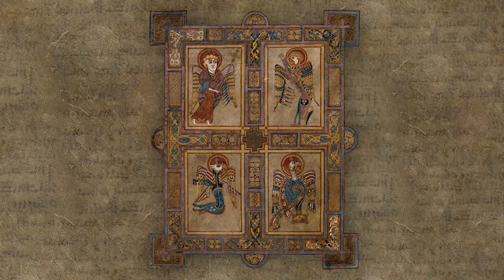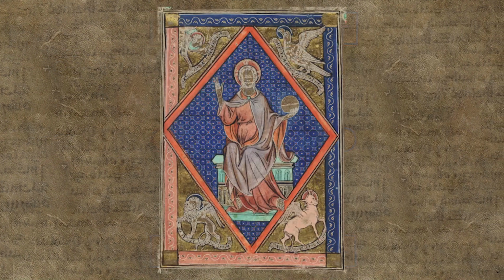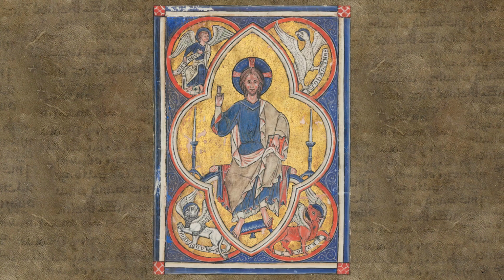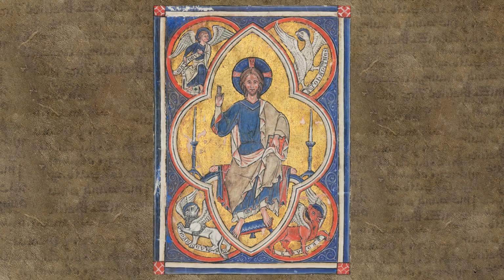You can oftentimes find these totem-like symbols on the corners of illuminated compositions, usually surrounding an important saint, oftentimes Jesus himself. The four of them always being by the side of God, if you will.